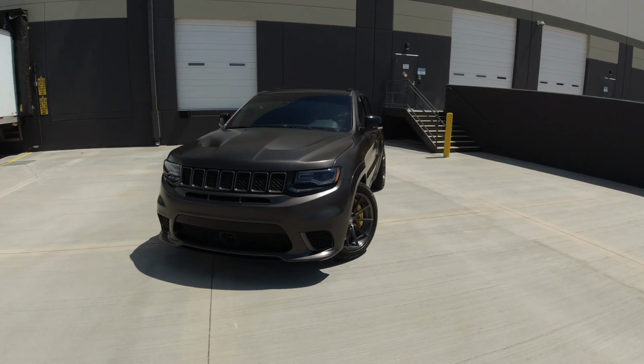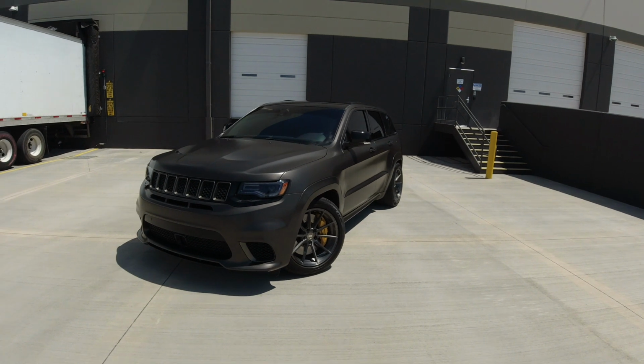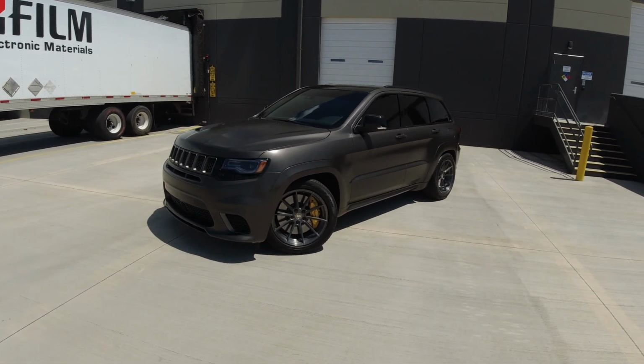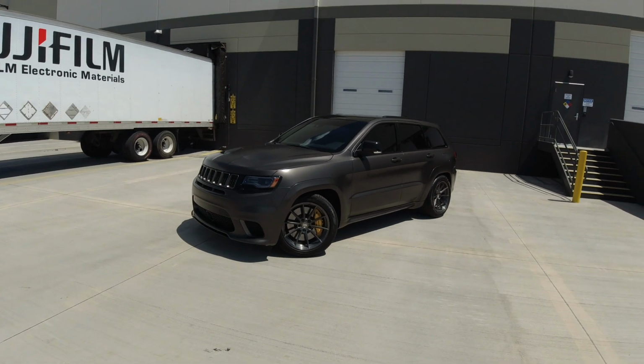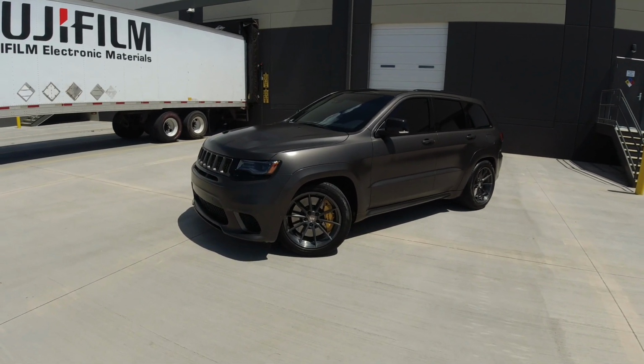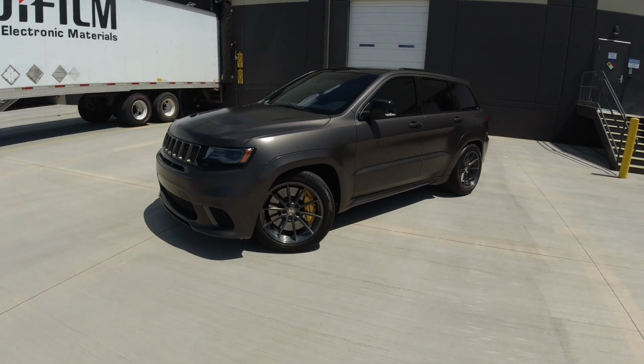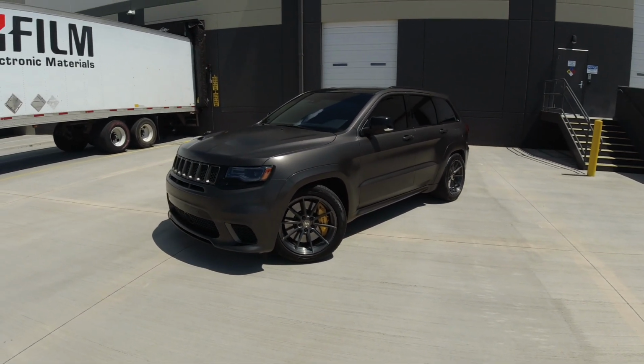Guys, here she is in all her glory. So this is our 2018 Jeep Grand Cherokee Trackhawk. The truck is billet silver metallic underneath this Avery satin dark basalt wrap. Color Bomb did the wrap for me back in January of 2019. It's been over 3 years and it still looks good as day one.